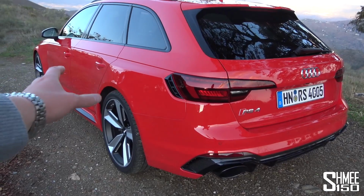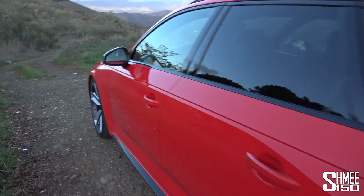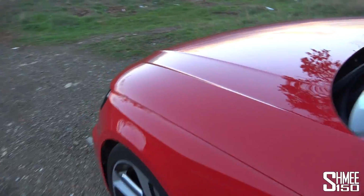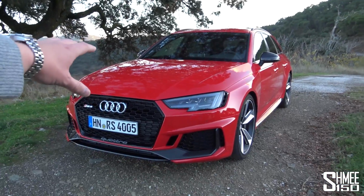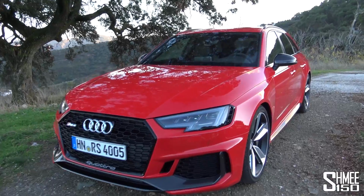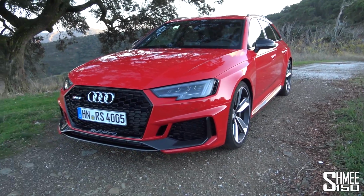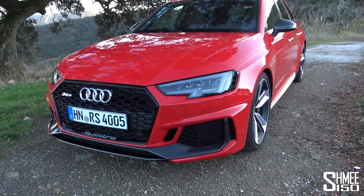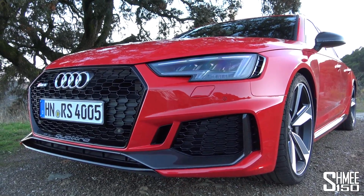The wider arches. This car is actually wider even than the RS5 Coupe, an extra 15mm in addition to the 15mm wider that car has. And up front, it's got the same 2.9 litre TFSI biturbo V6, 450 horsepower, 600 Newton meters. We'll take a look at that in a moment. And I think distinctly, it's just a little bit more aggressive around the front. The car is lower and wider than the previous generation.